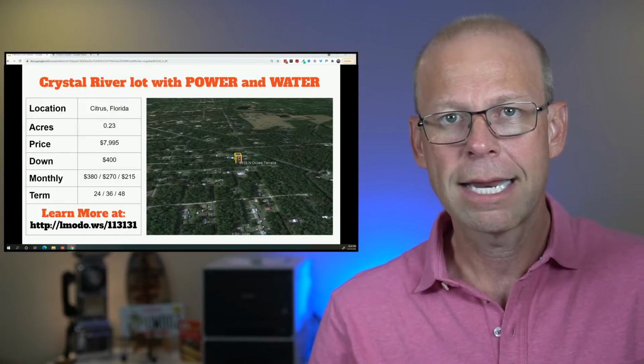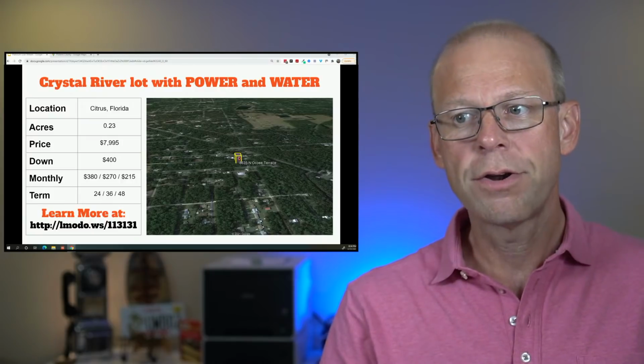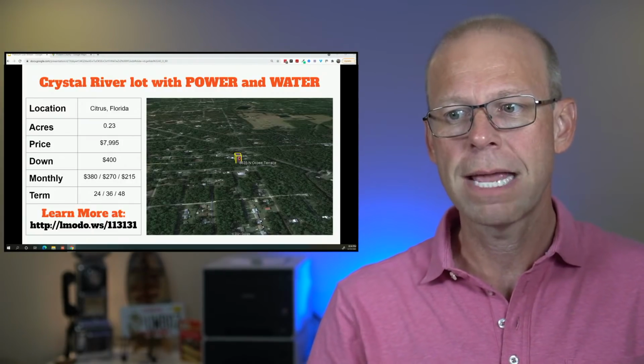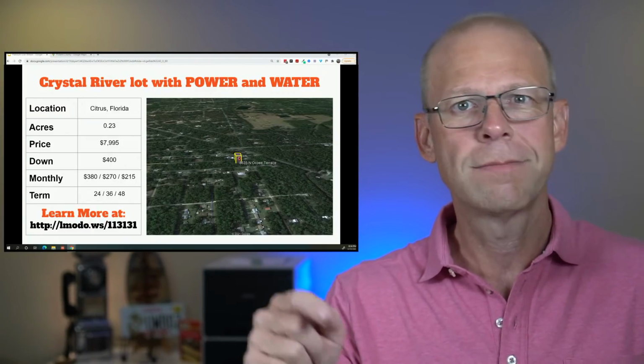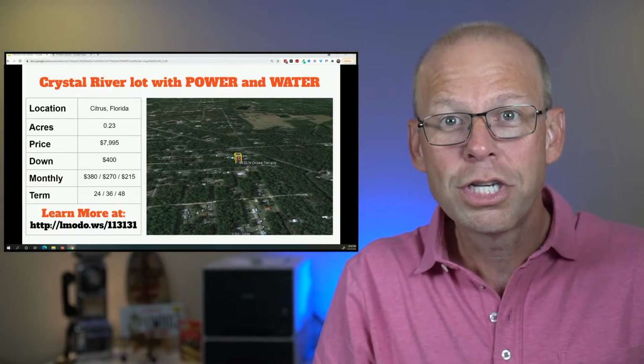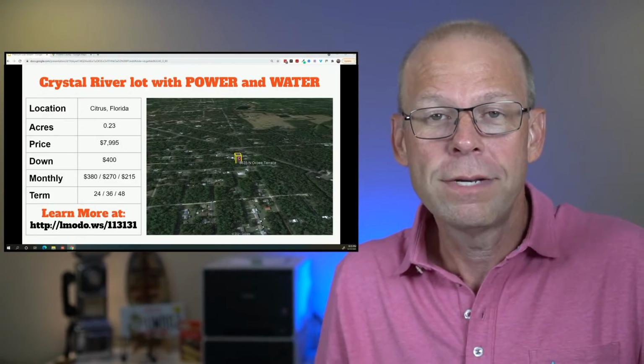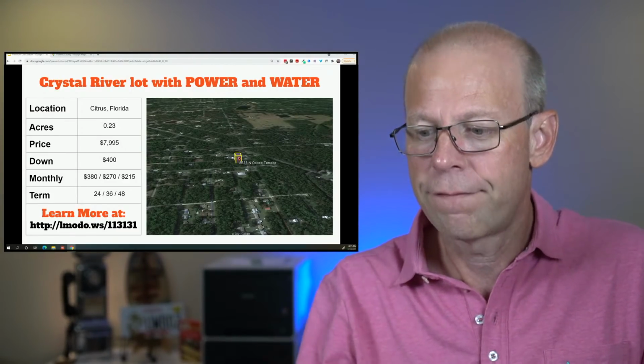Staying in that same county, Citrus County, Florida, 1/4 acre for $8,000, $400 down. Notice the flexibility on the monthly payments there. 24 months, 36 months, 48 months. It's all up to you. Could you do 60 months? Maybe they could. I don't know. But if you need that, talk to them and see if it's a good fit for you.